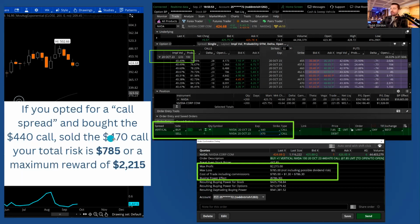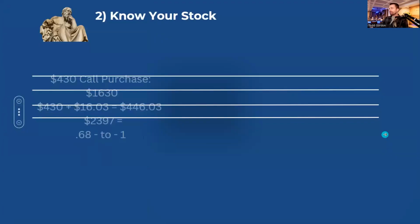So let's say you bought the 440/470 call spread, a $30 spread. That would cost $7.85, so $785 is the premium paid. It's a $30 call spread minus $7.85, so your potential reward is $22. Risking $7.80 to make $22. Okay, looking a little bit better.